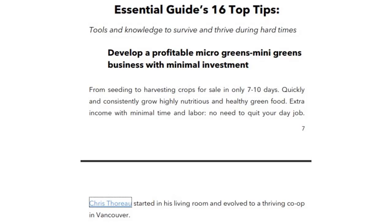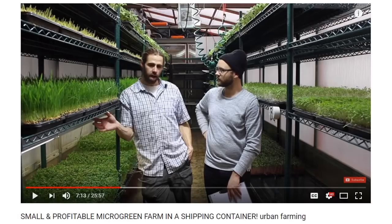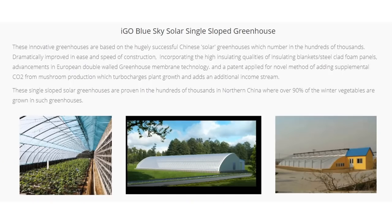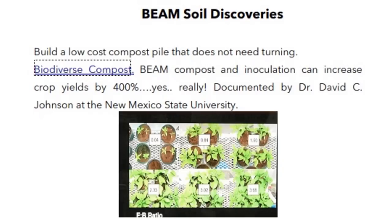So if you want to see about how to set up microgreens growing in a container, so you can do indoor farming, something like this, it clicks out to Chris Thoreau, and then right over into Curtis Stone's channel. And then from there, there's other links out into others, as well as all the free resources on both of their platforms. Same thing with solar insulated greenhouses. Click on that hyperlink and it brings you out to full in-depth with other hyperlinks out to other hyperlinks and other hyperlinks, all about how you can set up your own very simple traditional greenhouses that have been done for umpteen years now.